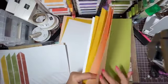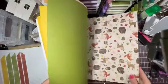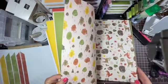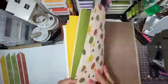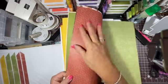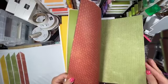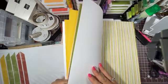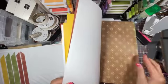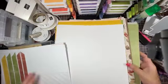So in the different colors, and then there's some pattern paper. Look how cute this is with the little woodland creatures and the little leaves and trees on the back. Just really fun autumn papers. So, and of course my favorite colors that we just used for fall, right? So you got some Cajun Craze, some wood look, some stripe, just so much fun. I can't wait to start putting this together.